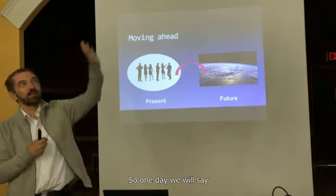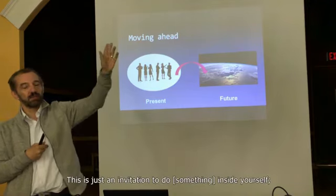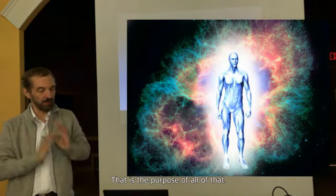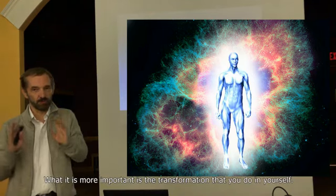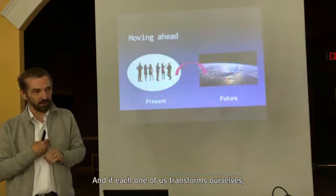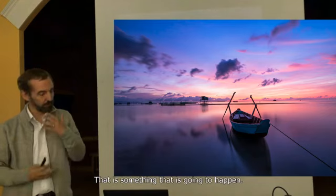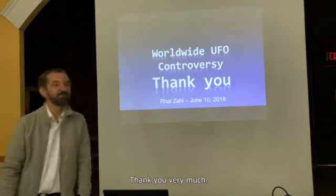So one way is to look up there and say, oh, there's light up there. It's just an invitation to look inside yourself and feel that connection between you and the creation. That's the purpose of all of that. What is more important is the transformation that you do in yourself, okay? And if any one of us transforms ourselves, we are creating a transformation in the world. That's something that is going to happen. Okay? Thank you very much. Thank you.